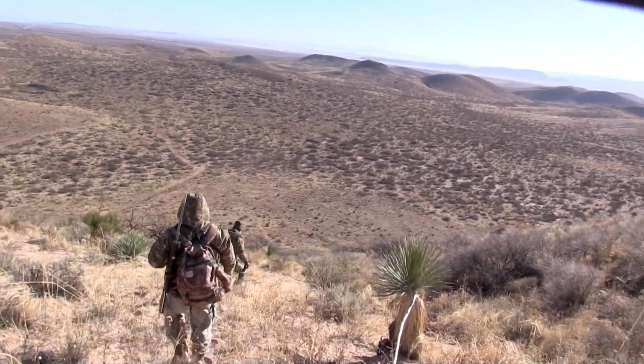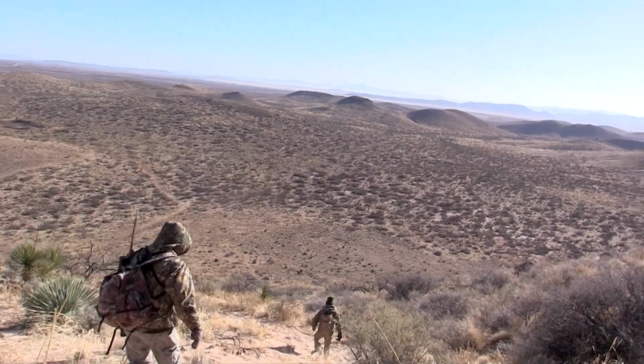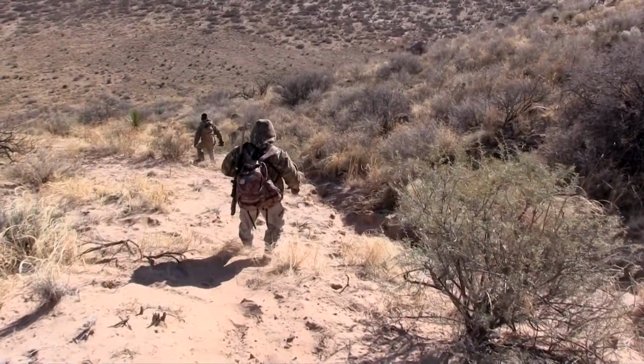Dave picked up what he thought was a really good buck, but we just couldn't tell. You're glassing these deer from so far away that it's hard to really judge them. But we decided to go after this one. We had to get down off this hill, around the corner, and get a closer look.